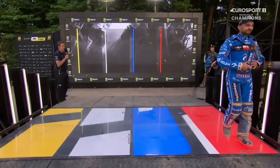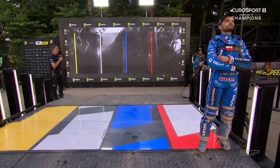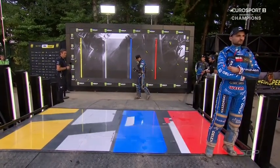And the first rider to pick his gate for the final is Bartosz Zmarzlik, who goes straight for the red gate position. Next to make the choice is Jack Holder. Jack, select your colour, please.